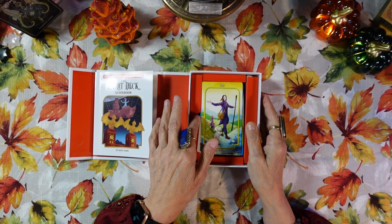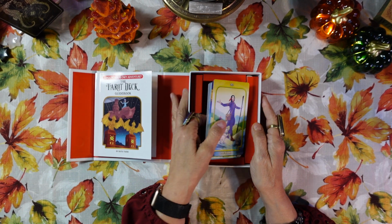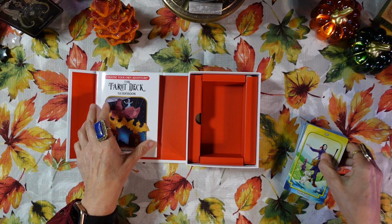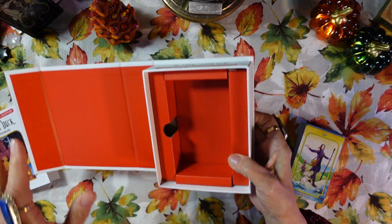All right, so let's take a look at the cards. I'm excited. I just got 3 2024 decks yesterday, and I'm really excited to share them with you. So there should be 2 more videos coming up real soon.